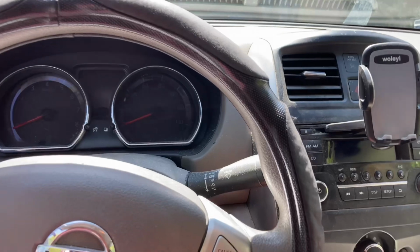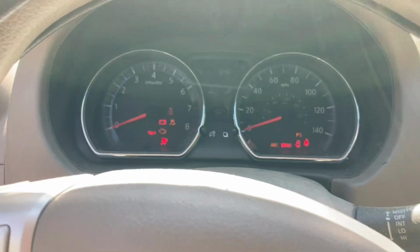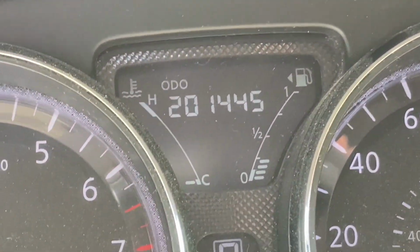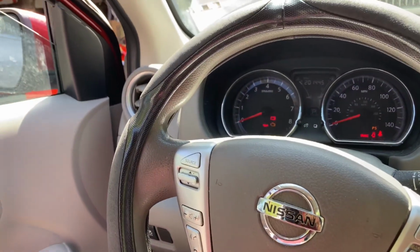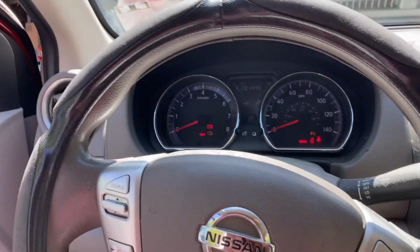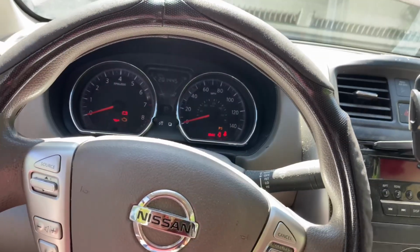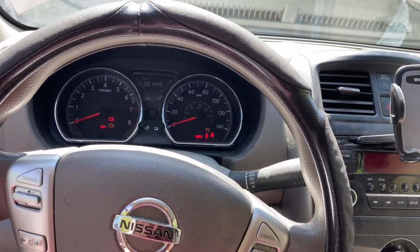Okay, this is the mileage we have so far: 201,445. And original engine and transmission, no issues. Very little's gone wrong with this car. I did buy it used, from a rental. They said don't do that, but this one worked out for me.